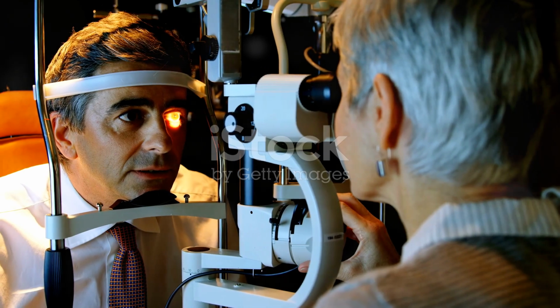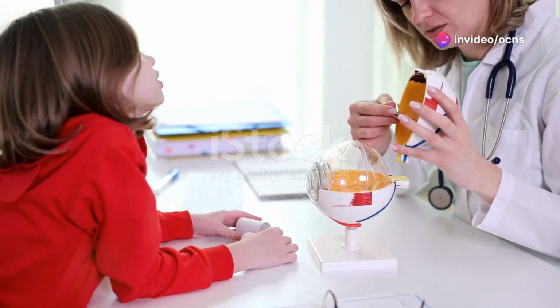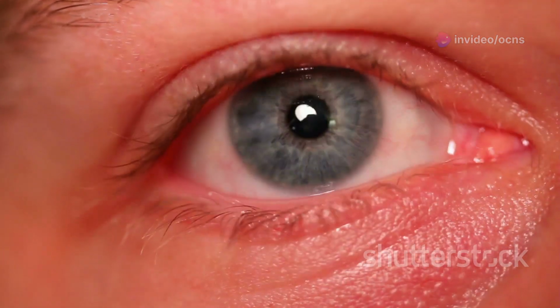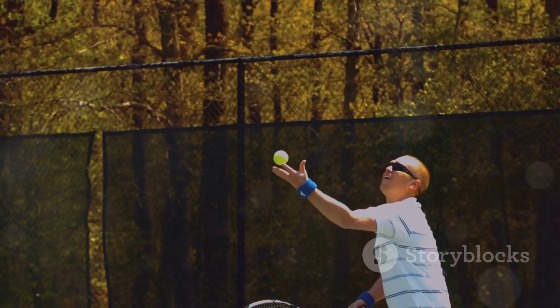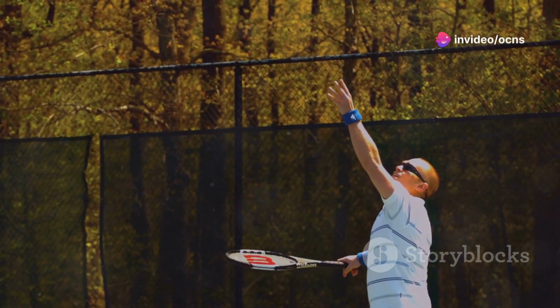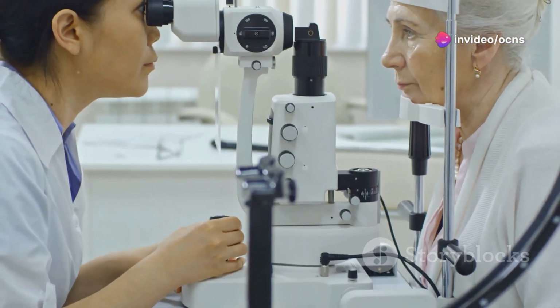Section 5. Looking side to side. Evaluating the abducens nerve, also known as cranial nerve 6. The abducens nerve is responsible for the lateral movement of the eye, moving the eye away from the nose. This nerve is essential for looking from side to side, like when you're watching a tennis match or scanning the horizon. Examining the abducens nerve involves 2 key steps.